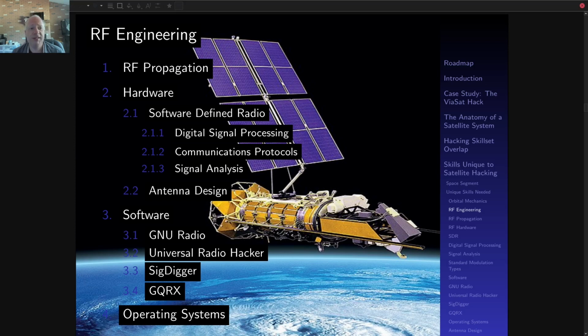Next, I want to cover antenna design. Finally, I want to cover some software. I want to cover GNU Radio, Universal Radio Hacker, SIGDigger, GQRX. Finally, in that section, I want to cover 2 Linux distributions that have a lot of the tools that I just described already installed.